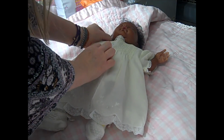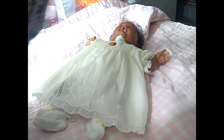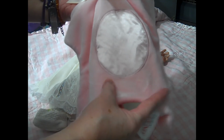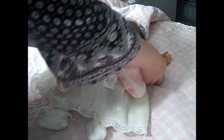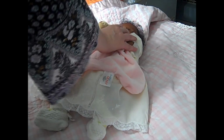Well, you can see the Kymberlee's Cocoon onesie through there. But anyway, here's her lovey. It's a baby Gund, and it is a teddy bear head. There's a bow around the neck in a cream color, and the body is a very soft, pale pink blankie with a big round satin oval for the belly. Very sweet little lovey. So we're going to put that in her hands. Oh, so she has a friend for her journey home.